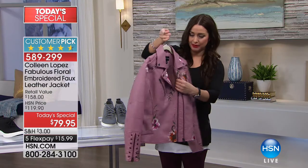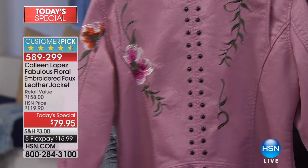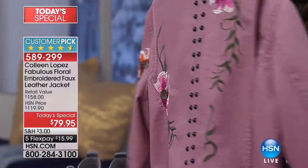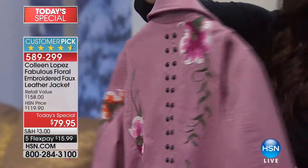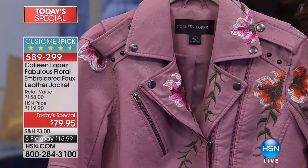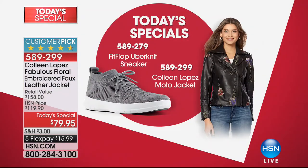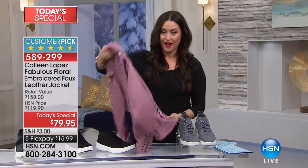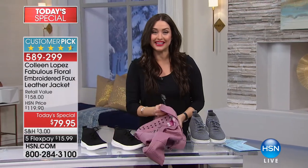This rose color is absolutely beautiful in this faux leather design with the genuine embroidered detail. Look at the stud detail on the back. Isn't this beautiful? $15.99 on your charge card for that. So we have two today's specials on the day. There's your FitFlop sneaker, and there's your Colleen Lopez Moto jacket. Both of them the best value of the day, and just absolutely, isn't this just the best? I love that jacket. All right, don't go anywhere. Our big clearance event continues next.